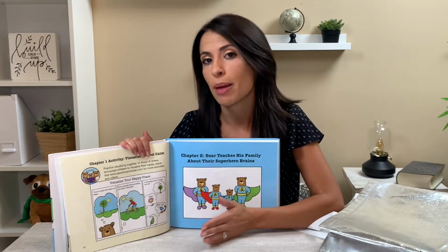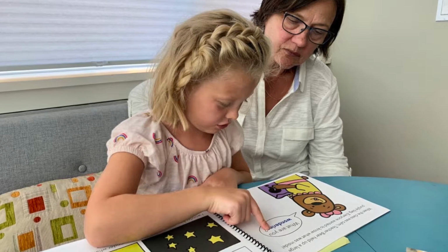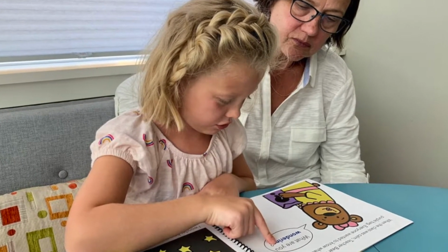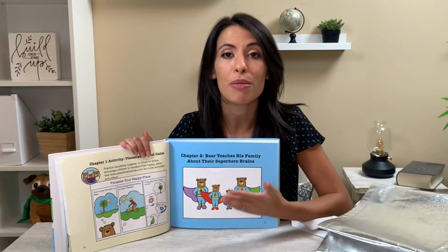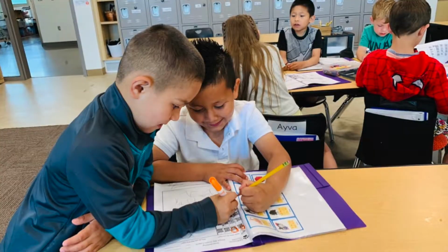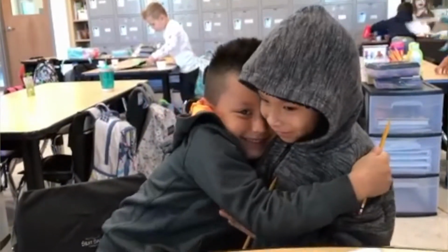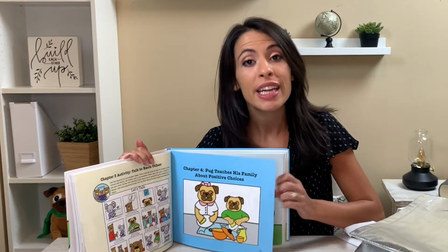So if you do 1 chapter a night with your child, in just under 2 weeks, you will have taught an entire curriculum that teaches them all the foundational skills to help them thrive. Chapter 4 is all about teaching positive choices, like how to be responsible, how to follow directions, how to be kind, and more. The chapters begin with an engaging story in which the characters are faced with a problem or a situation in which they need to learn and use new skills.